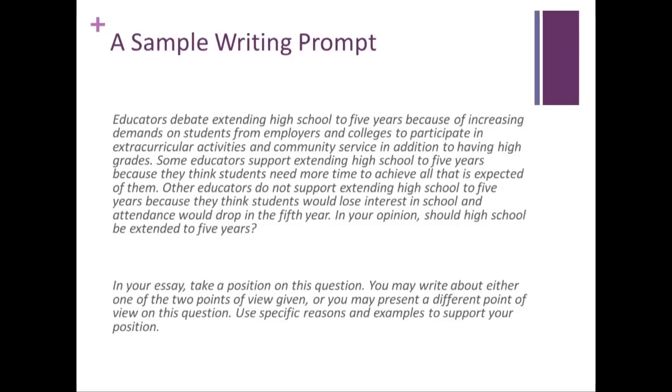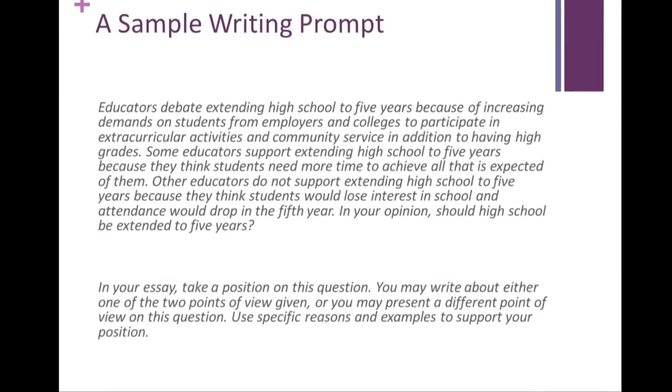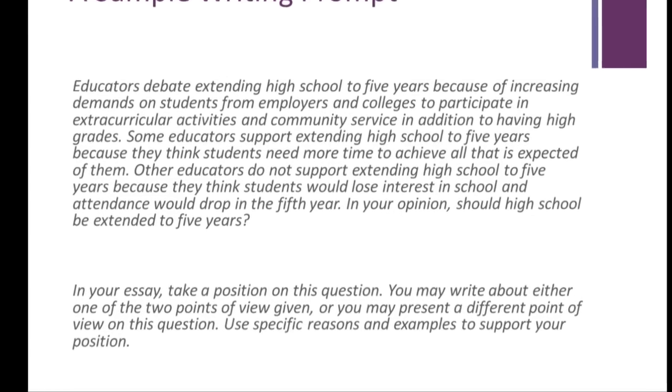And this is coming to the exam, to the writing essay. I also gave an example just for you to know what you might be asked to write about. So educators debate extending high school to 5 years because of increasing demands on students from employers and colleges to participate in extracurricular activities and community service in addition to having high grades.